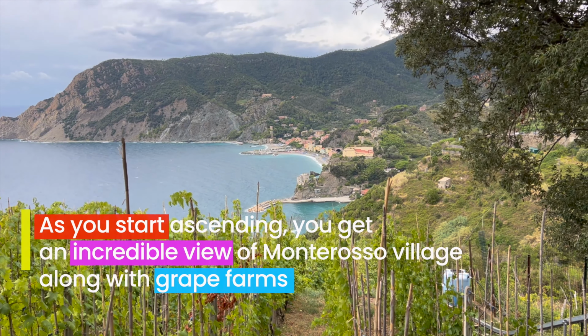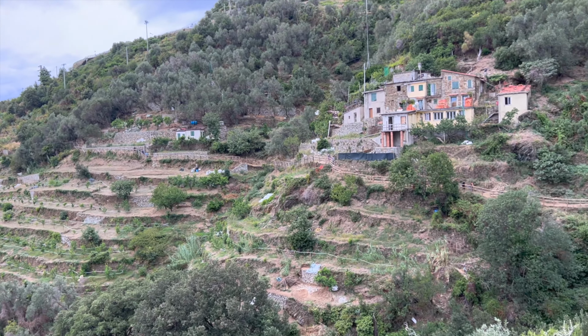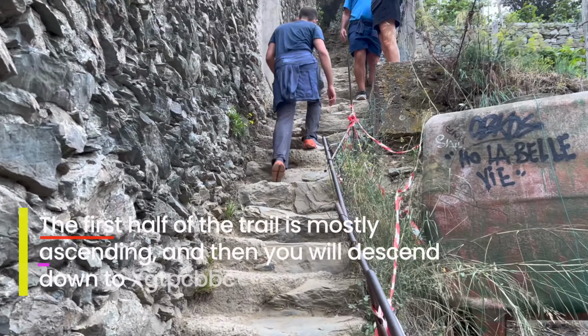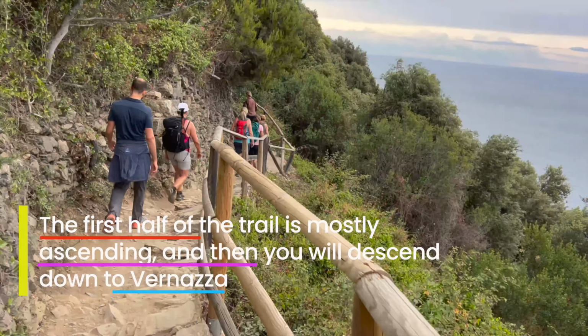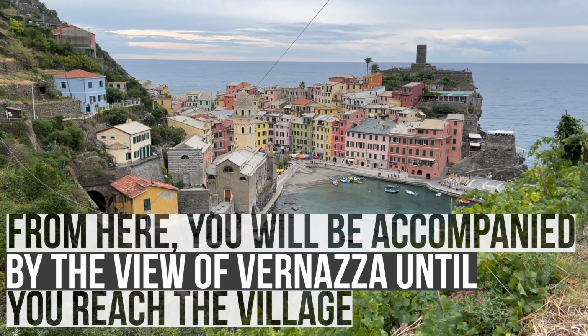With that said, the first half of the hike is mostly ascending, and then the second half, that's when you start descending until you reach the village. Just make sure to spend some time to soak up the beauty of Vernazza. That was actually the highlight of this hike for me because I think the view of the village from the top is just breathtaking.